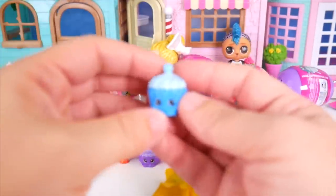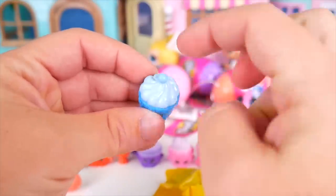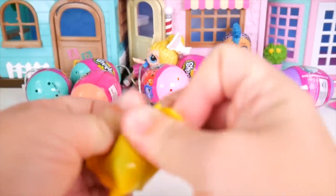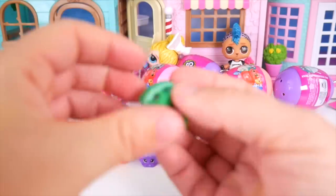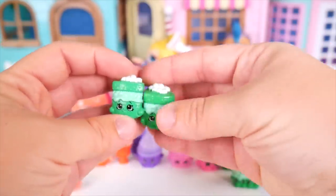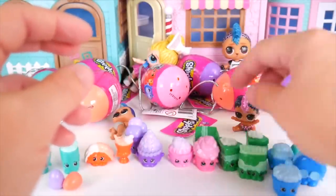But you did get a cupcake. I love the way her frosting is swirled. There's our blue. And what else is in here? Oh my goodness, it's another Spencer Sponge and in green again. Okay, lots of fun green.